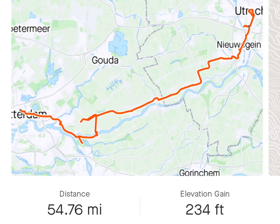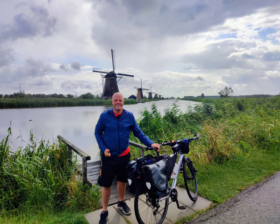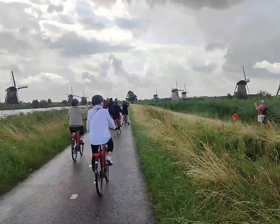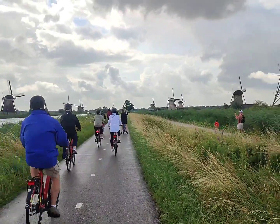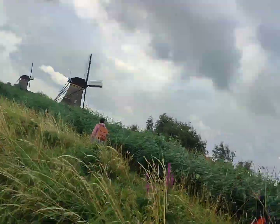Day 2 was a ride from Rotterdam to Utrecht via Kinderdijk. Started off quite wet, so I took a bit of a shelter, but it soon brightened up, and onto my first ferry over to Kinderdijk, which is a lovely area. There were lots of tourists from America and Japan that I think had come on the nearby river canal cruise boat.